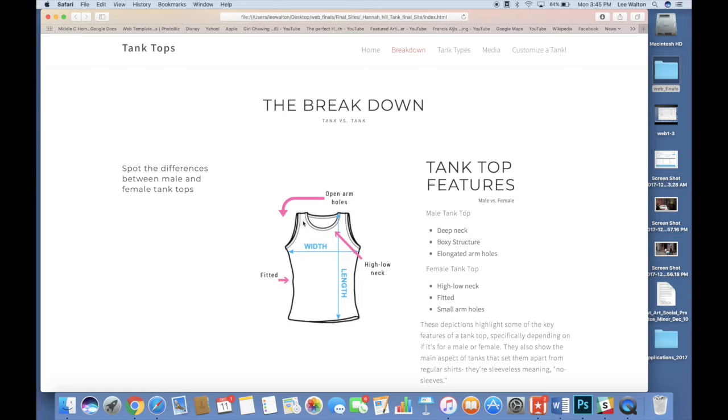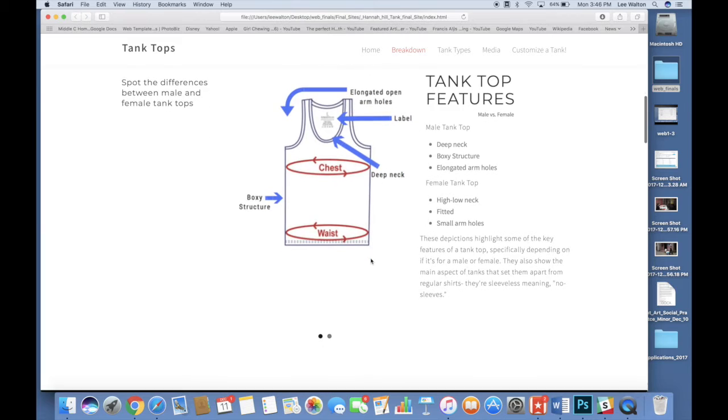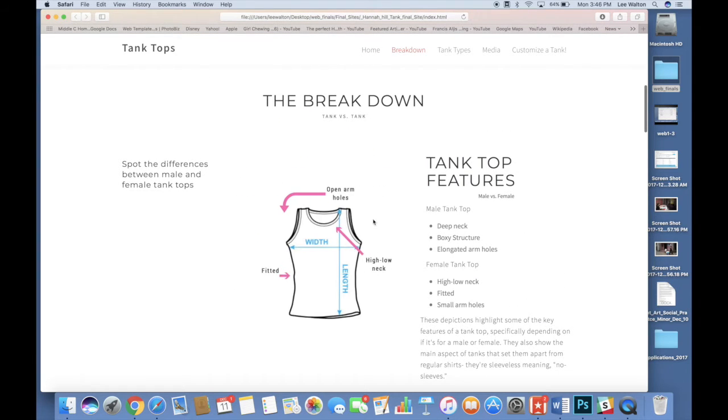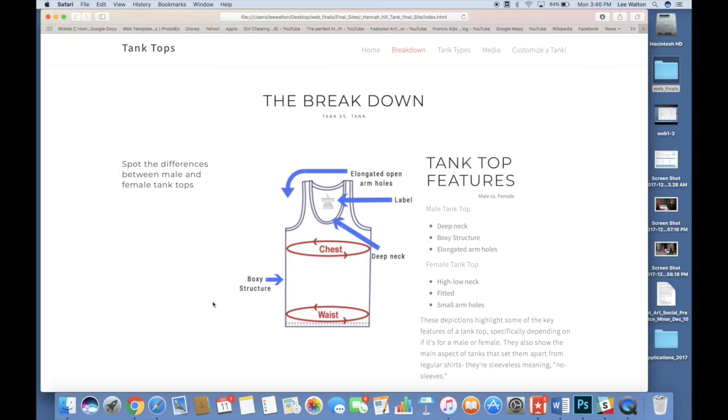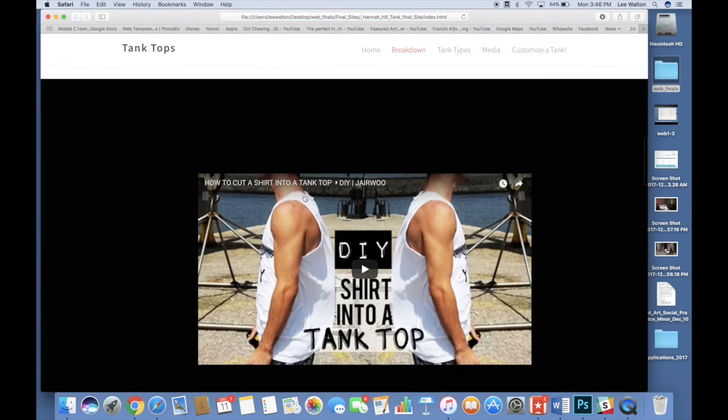What are these things? The open armholes, the fitted. I mean, the difference between the male tank top and the female tank top. This is so good. This is so good. And I like that these images are scrolling back and forth. Tank versus tank. I was really impressed with this site.